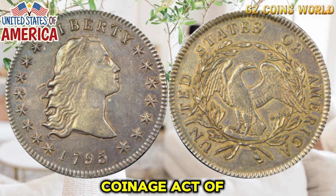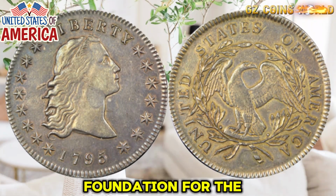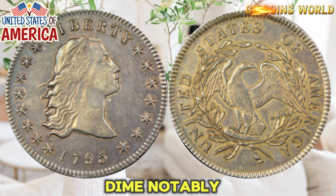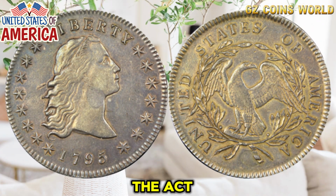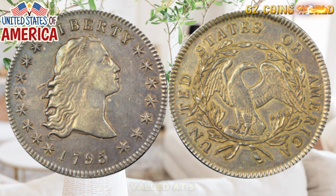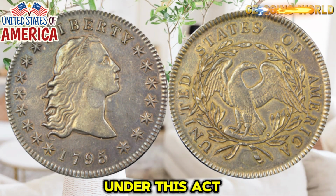The Coinage Act of 1792 was a seminal piece of legislation that laid the foundation for the United States Mint and authorized the production of various denominations, including the half dime. Notably, the term dime was used in the act, reflecting the French influence on the nation's early monetary terminology. The half dime, valued at 5 cents, was the smallest silver coin authorized under this act.